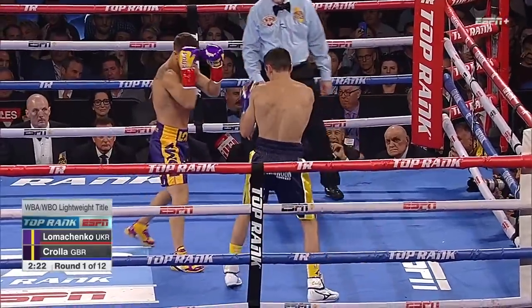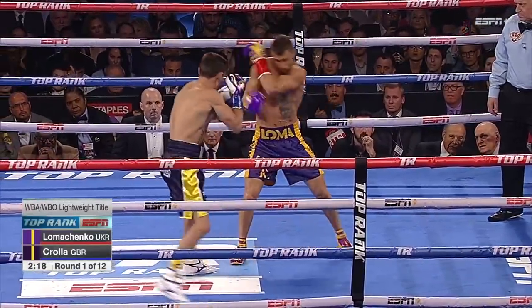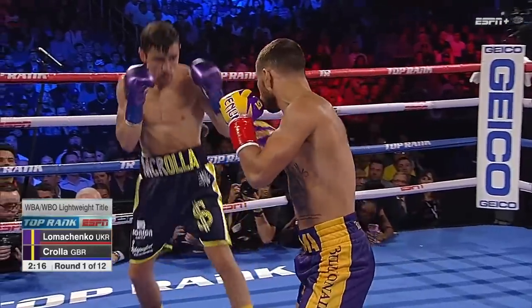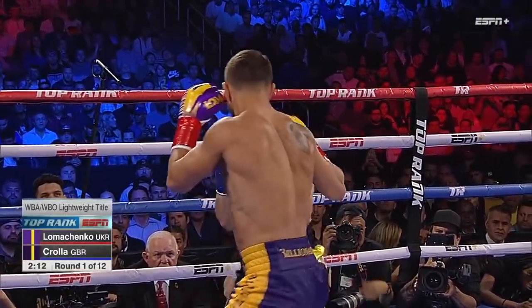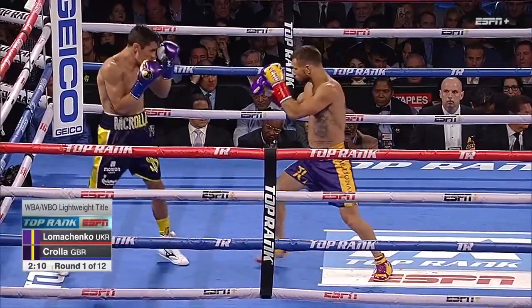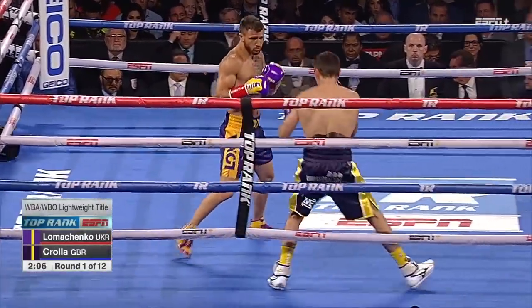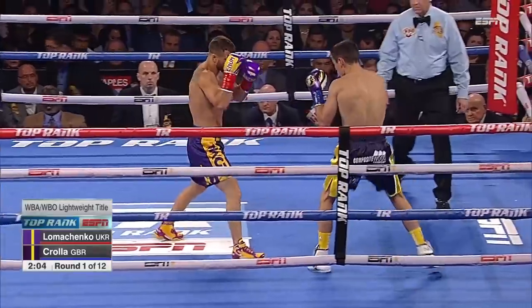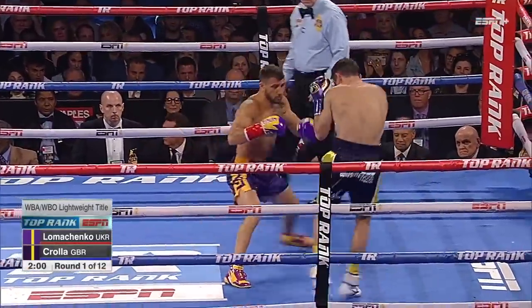It's all about getting outside position. That lead foot, just watch it. As he steps to his right, he gets lead foot dominance, and then he's able to do whatever he wants after that. I'm talking about Lomachenko. Lead foot dominance from that southpaw position, meaning trying to get outside of that lead foot of the orthodox fighter, the challenger Crolla.